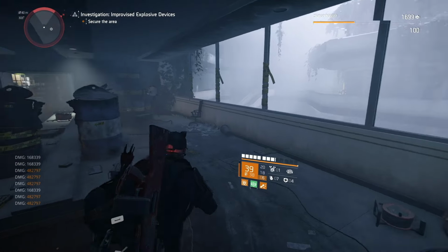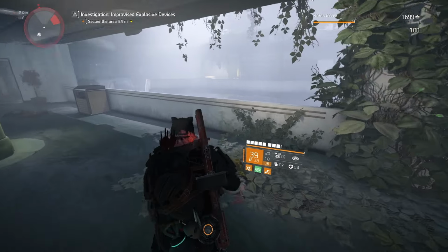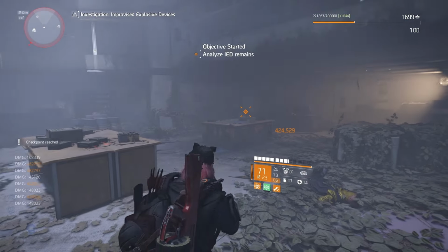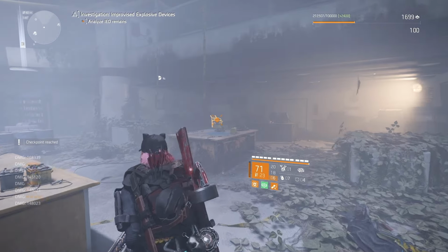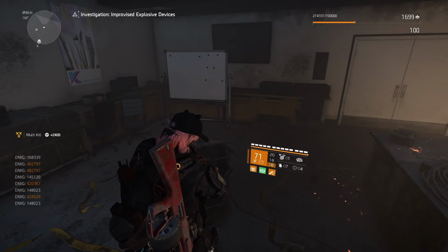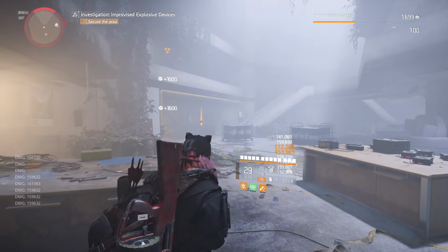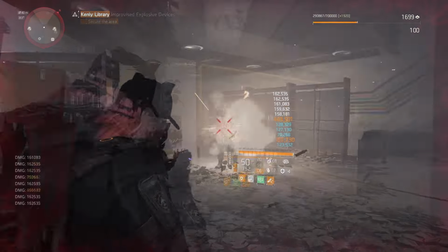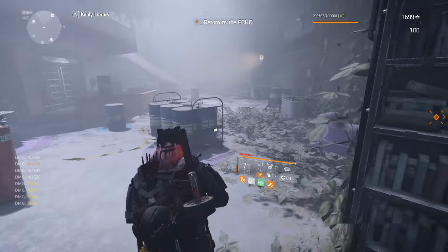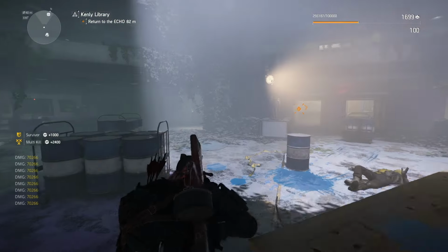Once all three valves are done, you're going to have some more enemies and your objective is going to be to secure the area. And with the area secured, it will display the next objective for you and you must analyze the IED remains. This will trigger another sequence with enemies and you'll need to secure the area again. And with the area secure, your objective will be to return to the Echo to complete the investigation.